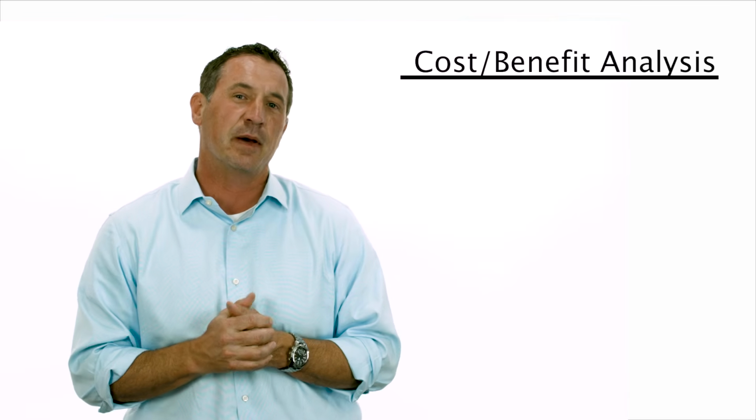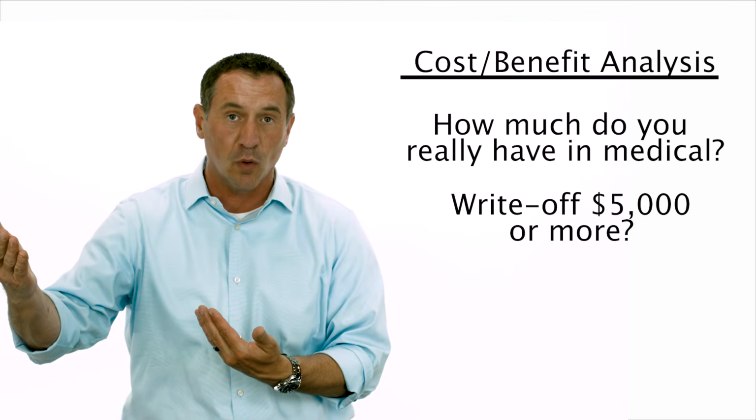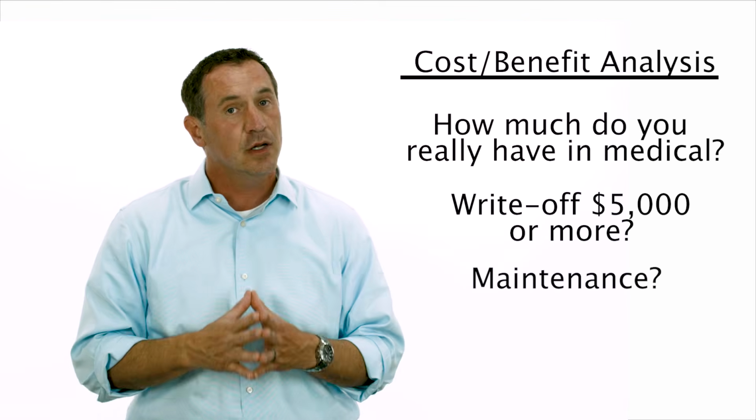But you want to look at the cost-benefit analysis. How much do you really have in medical? Are you going to write off $5,000 or more? And what's it going to cost to maintain? And once you figure that out, you can decide if an HRA is good for you. Finally, the HRA plan can be used in conjunction with a health savings account. So you can have both.